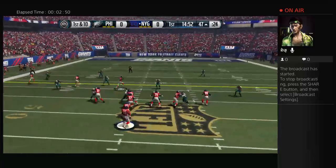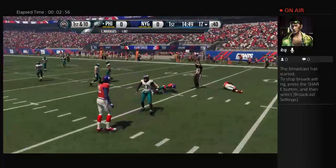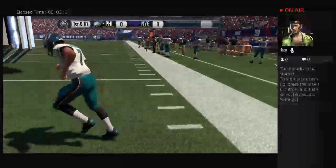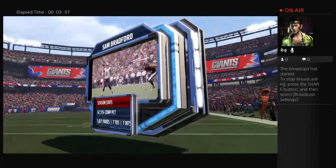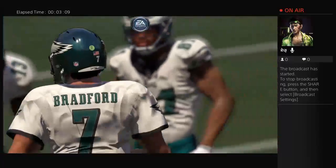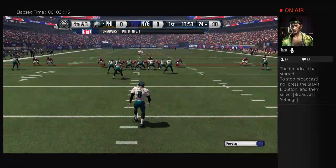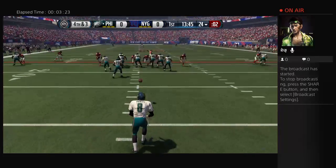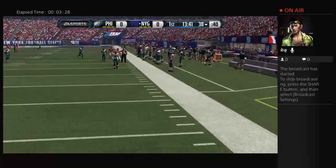First down at the 47. Looking long. Intercepted. Bradford's coming to the huddle. He's had a solid year, but not spectacular. His quarterback rating just over 80. Sam Bradford's been a little unfortunate. They're in punting formation. The punt is kicked out of bounds.